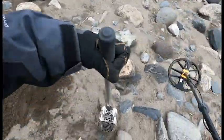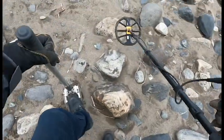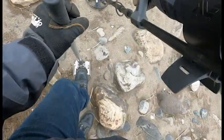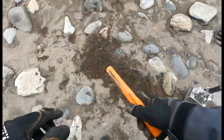Yeah, I'm just curious here. Let's see what we can figure out with our pinpointer. Get this sit up out of the way. So this is nothing like your real beaches. These river beaches are just so full of rocks.